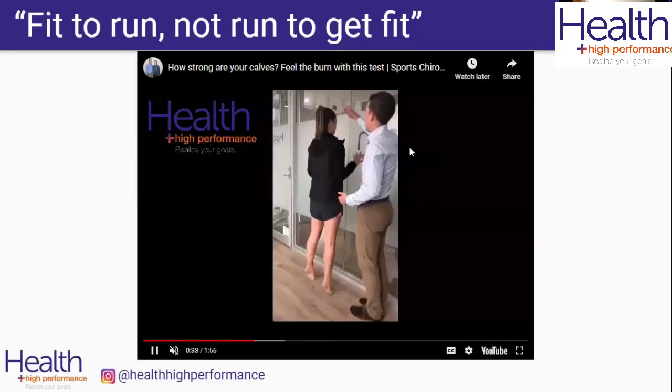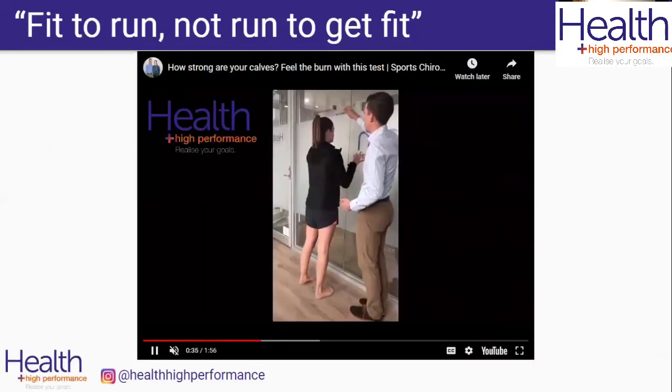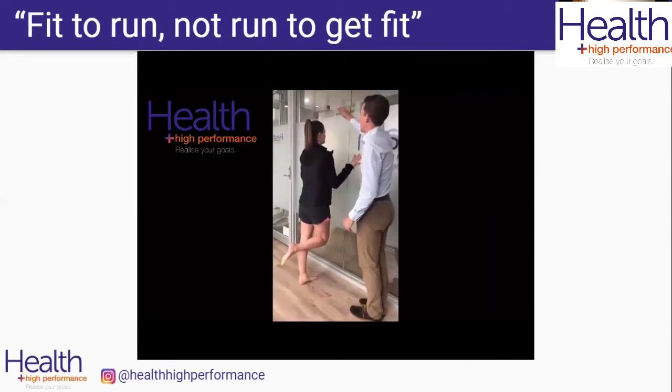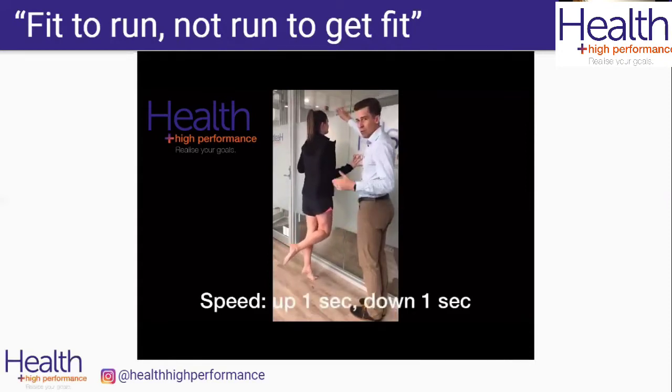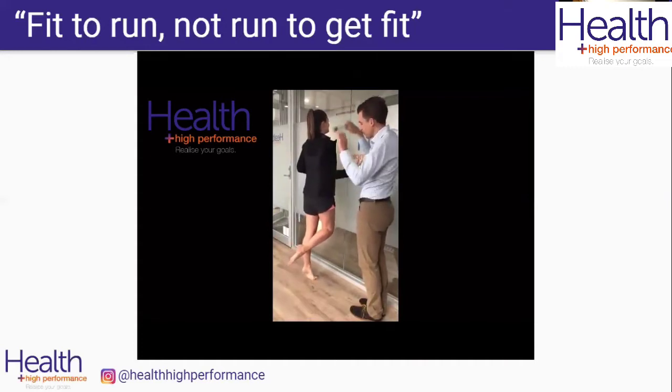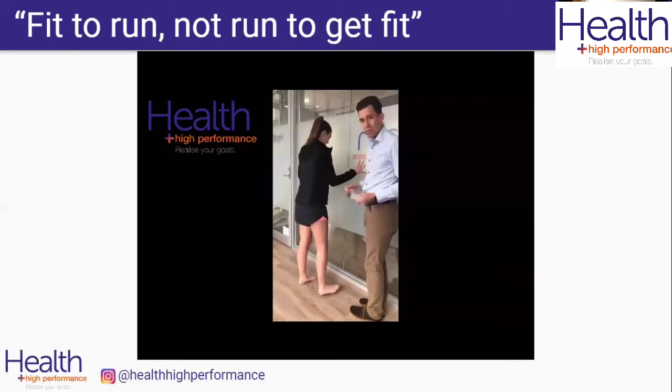Now with the calf raise to fatigue, the way that we perform this is we get a ruler, and it's good to get someone to help you with this. You get someone to hold a ruler, and you raise up on both feet as high as you can go, and then with the ruler you're taking a mark at the very top. Then you switch to doing it on one leg, and you go up and down as many times as you can. You've got to make sure that your head touches the ruler.